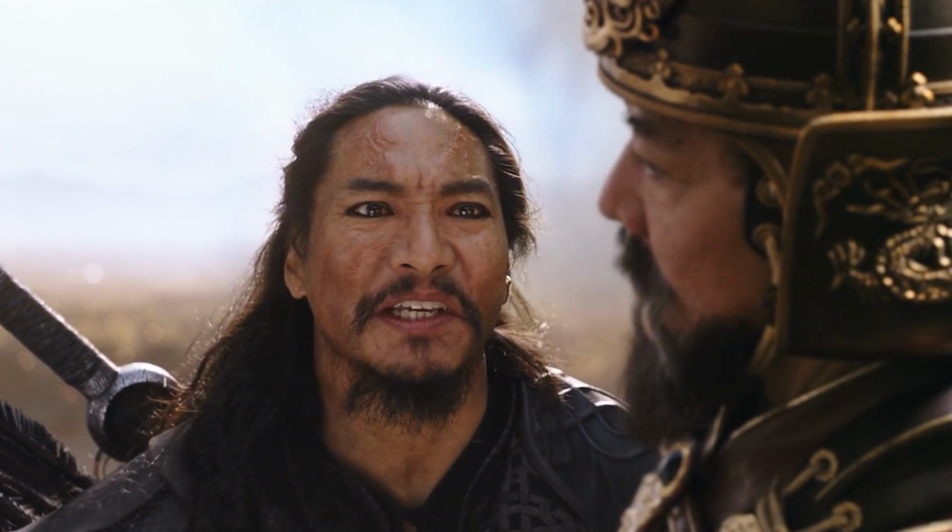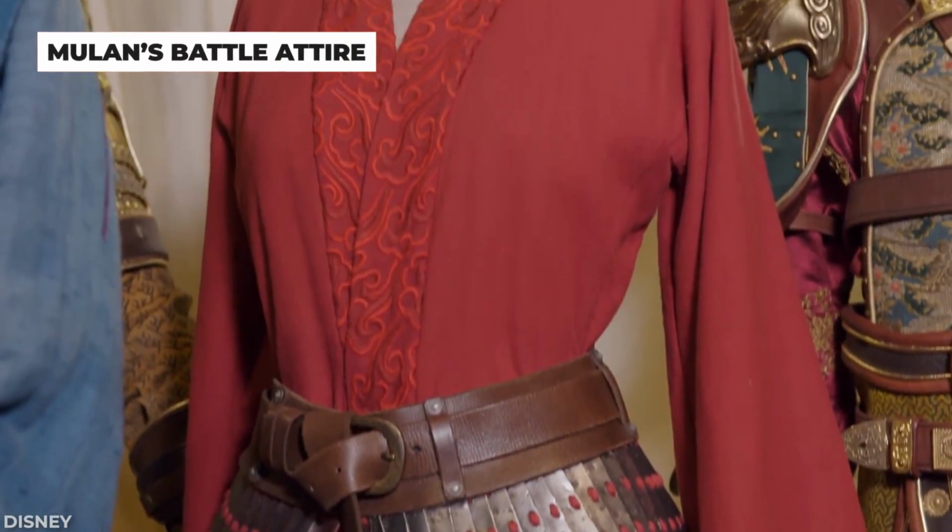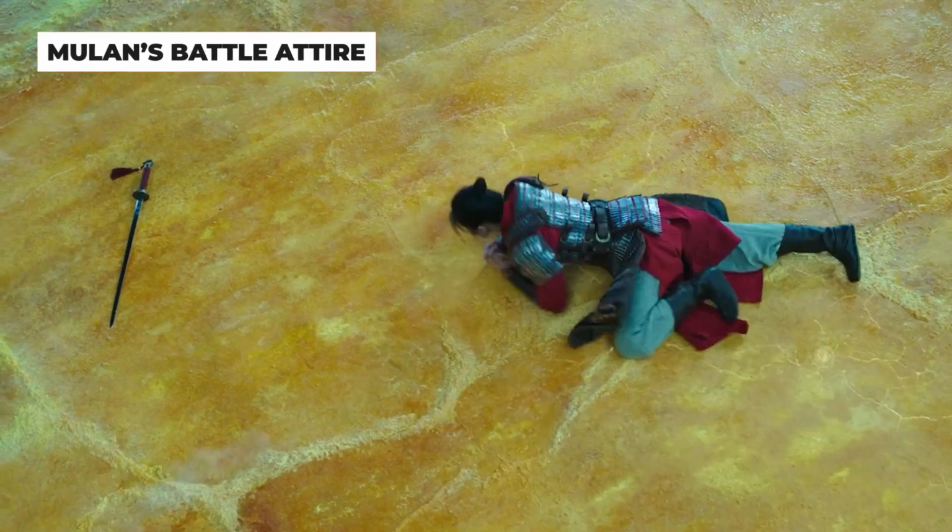Who will save you? 5 different types of the battle attire were designed for the various scenarios Mulan had to endure. One for the underwater scenes, another for riding horseback, and one for stunts.